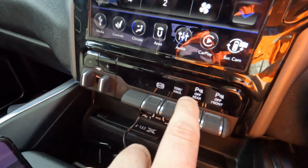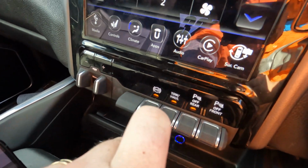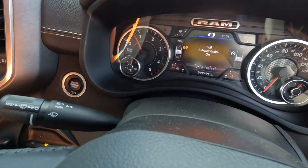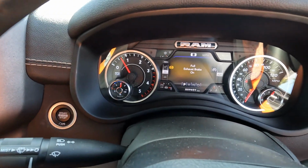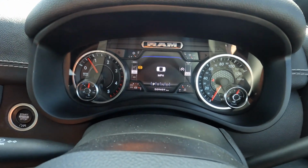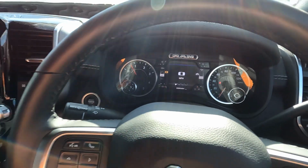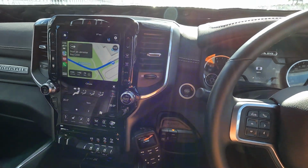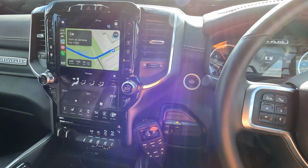So, tow mode, tow haul, one click is exhaust brake full. I kind of like the full exhaust brake when we're towing. You can put it on automatic. The difference between automatic and full exhaust brake is that full exhaust brake is every time you take your foot off the throttle, the exhaust brake works.